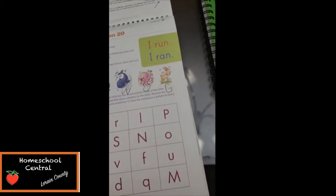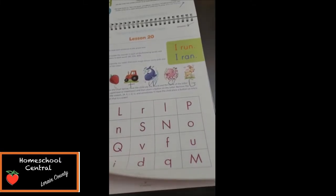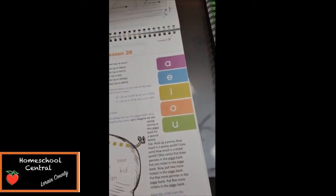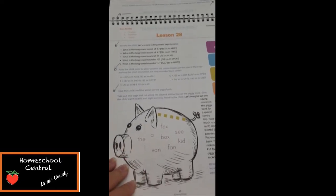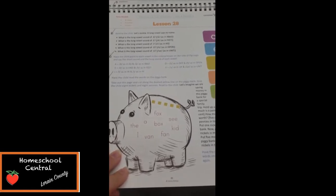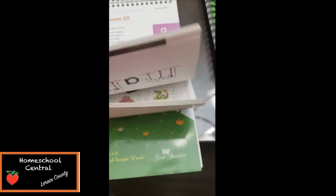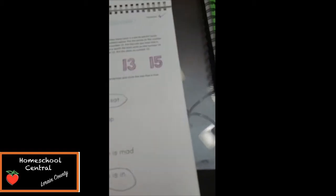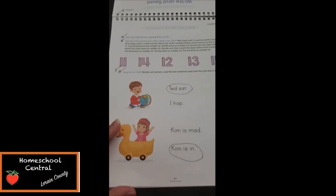Trying to find a word. Maybe it was "ran." I don't know, but it was a word she didn't know before, and she was just so excited to finally get it. So here's lesson 28. And then by the end of the book, here's the last lesson. It introduces some numbers and stuff in it.